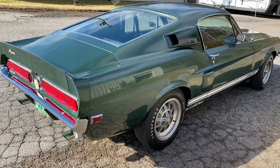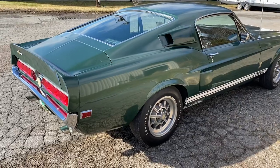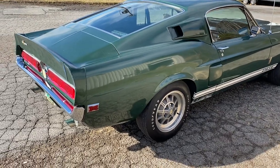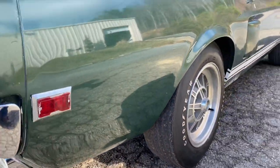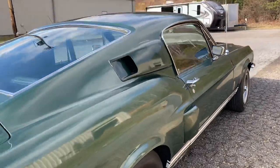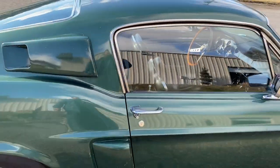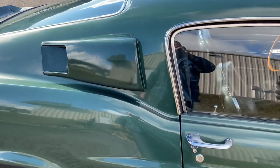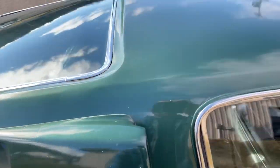Now they did add marker lights to the front and back, and they are functional. They're wired into the tail lights, and I was told that the state of Colorado required that. That's what I was told by her, and it was done before she got the car. Original scoops. You can see the fiberglass pattern.